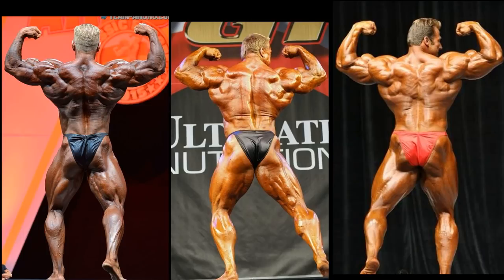Let's go to the rear double bi. This is a tougher decision than I thought. First thing that I see is Dennis Wolf's calves, or lack of, when you sit him beside Markus Rühl. But then you look at their glutes. Come on, Markus Rühl. Soft condition. Versus Dennis Wolf, probably the tightest condition out of these three. So you can't really knock him down to third.